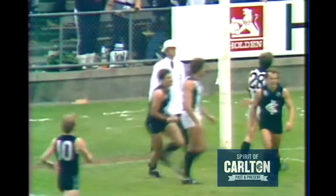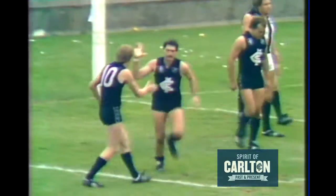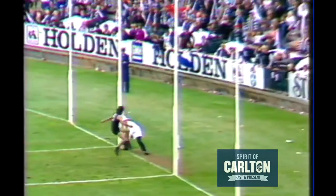Oh, Bosustow. He snaps for goal. Bosustow, he'll take this mark. I should imagine play on. He's got another goal. He's a dangerous player, and it's goal. He could make amends. Bosustow to Hunter, and that's a goal.